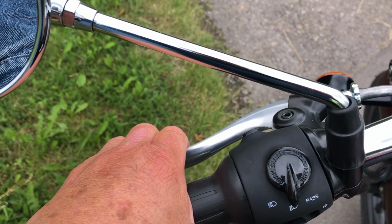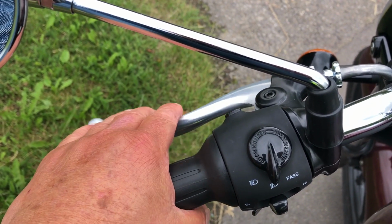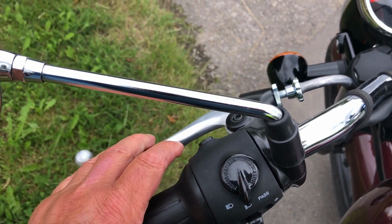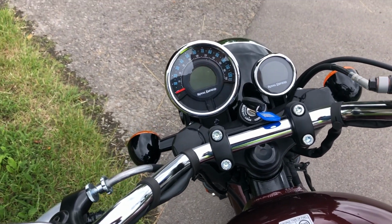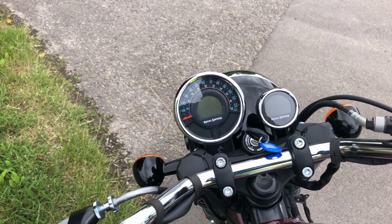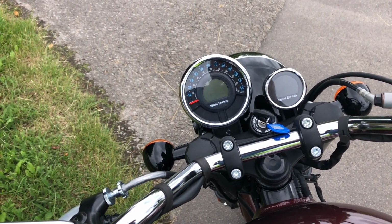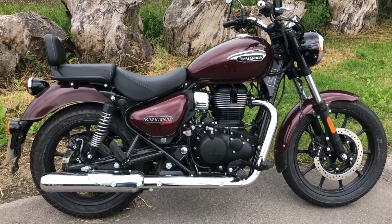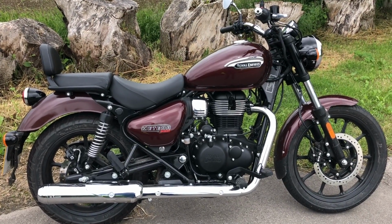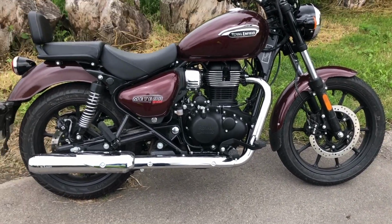There are a couple of other things I should mention. First of all, I've seen somebody comment that the clutch lever is stiff, and that's absolute nonsense. I don't know where that came from, but it's absolutely fine. Next, the braking. Front brakes are excellent. Rear brake on its own, a little bit suspect, but the braking is absolutely fine, used with both brakes in conjunction. I should also mention the suspension. I would agree with others before me who said that the front suspension is relatively soft, whereas the rear suspension is a little stiffer.